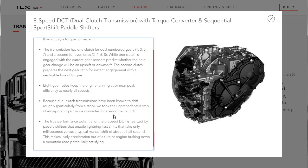And then it says, because dual clutch transmissions have been known to shift roughly, particularly from a stop, we took the unprecedented step of incorporating a torque converter. Interesting, for a smoother launch. Now, that's really interesting because when these DCT transmissions kind of came out, BMW M5s were kind of the first notable famous ones, although the Maserati Quattroporte, which I do, also had paddle shifters.